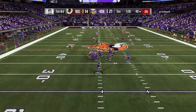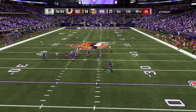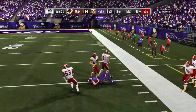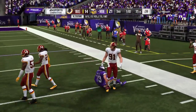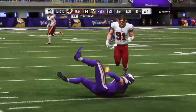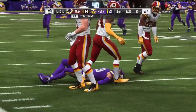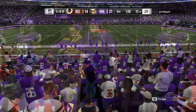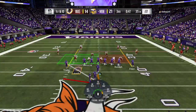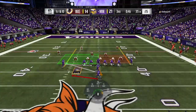Cousins now on 2nd down. Flushed out right. Open here, Adam Thielen. That one goes for 24 yards. Looked like the defense put pretty good pressure on him, but he was able to flush out to his right to try and evade people. On the run, had to get on his horse. Still accurately throws a nice pass for a first down.